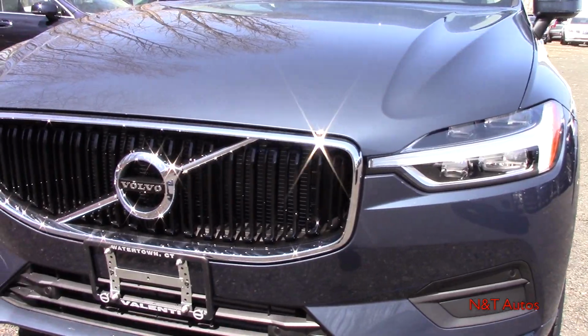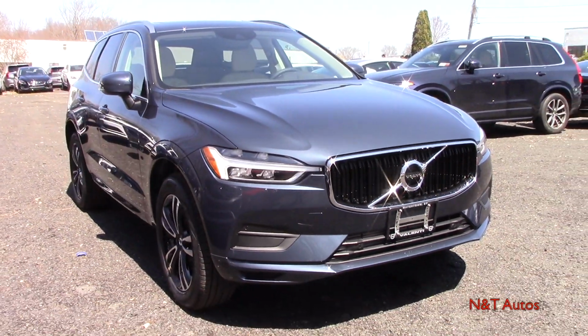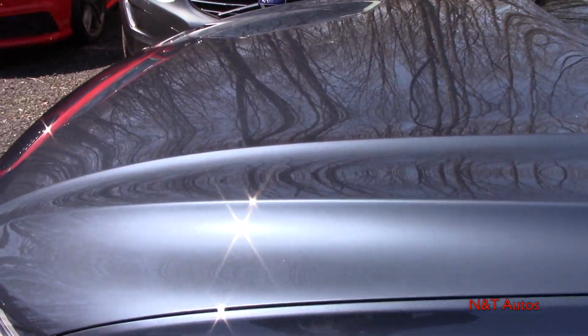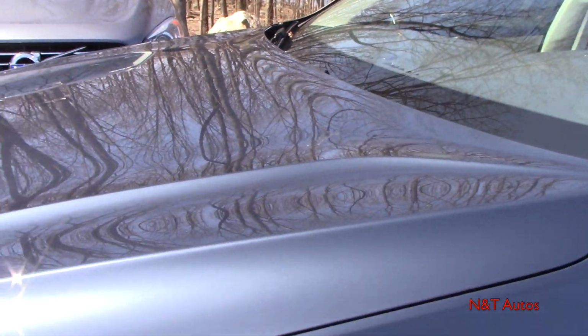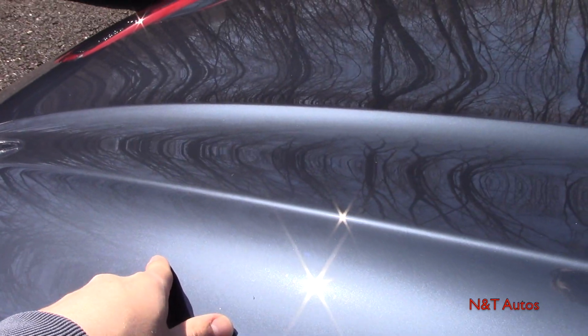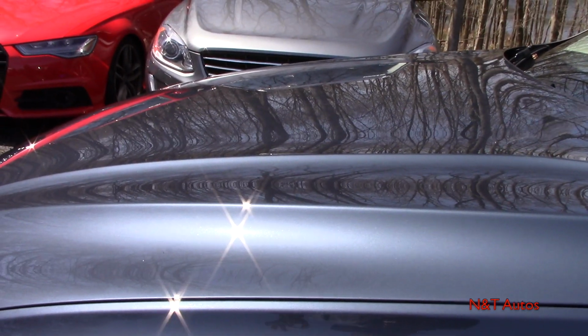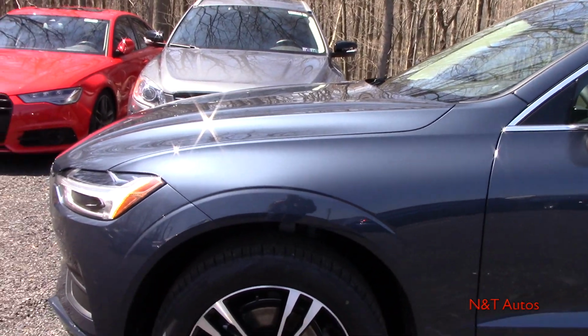Very classy look for the front end of the XC60. Gives it a very luxurious look. So up on the hood of the XC60 you can see you have some pretty neat creases that go up along towards the windshield cowl, and you could really see that denim blue color sparkle in the sunlight. It's not a very metallic-y prominent color, but it's a very, very attractive and a little bit of a different blue.